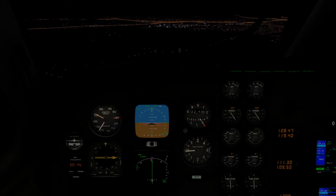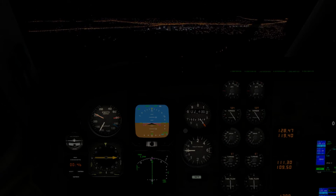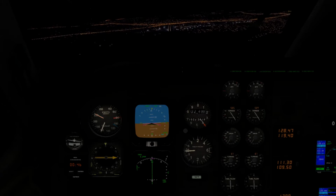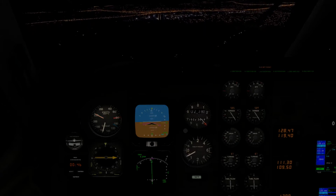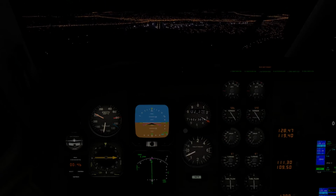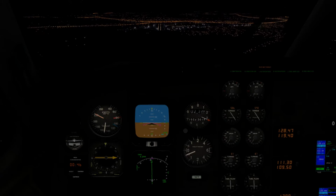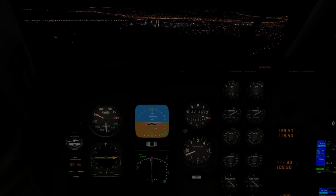So Baskin is only 3 miles out. So we're going to drop the gear, hand fly her in. Caution, that's great. Gear is down. We have a 4-knot tailwind left to right. Need to slow down a lot because A, we're high.